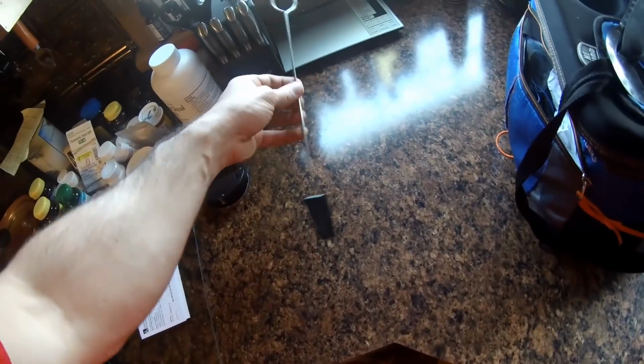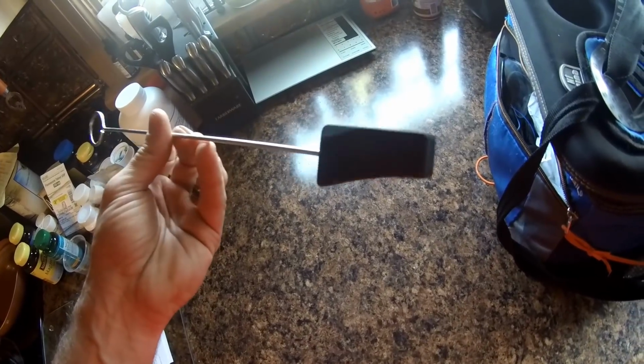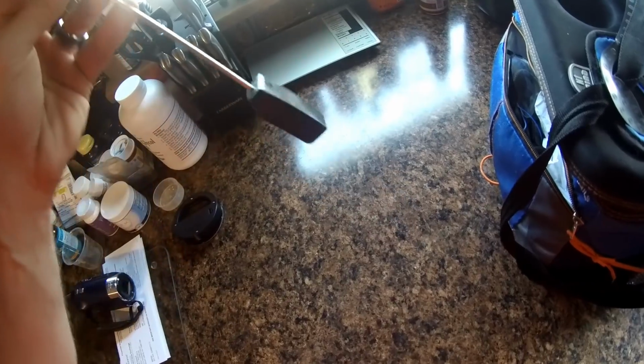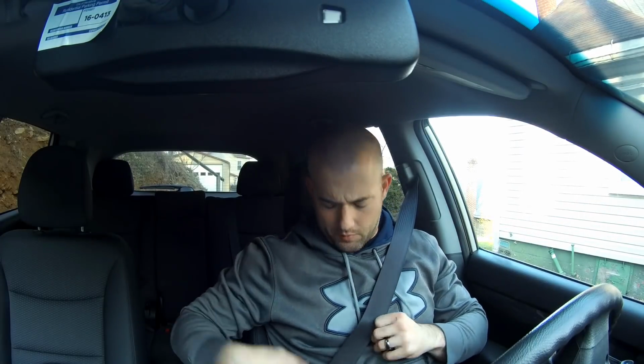So here is Ford's special tool to hold the timing chain in place while you do the cam phasers. You stick this down in between the tensioners and it holds the chain in place. Alright, so hopefully I have that camera set good.